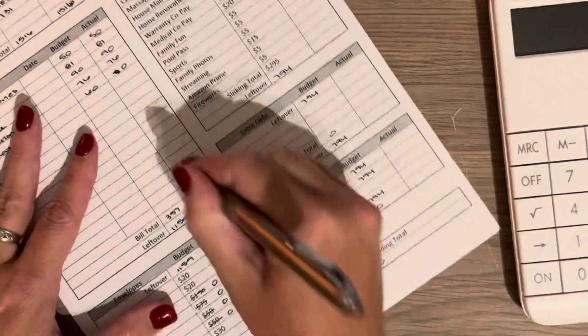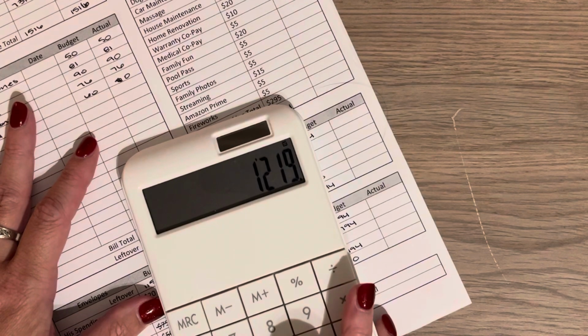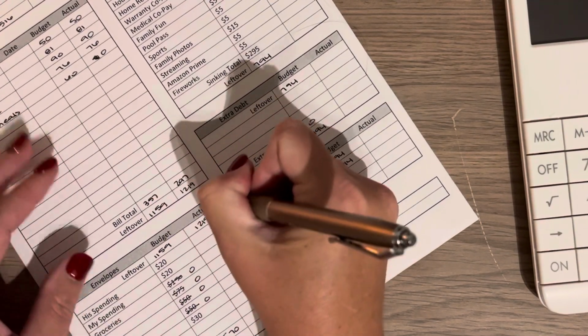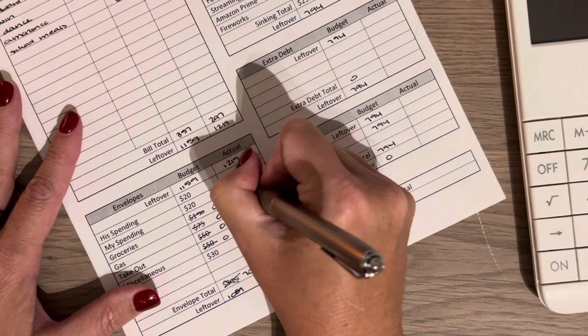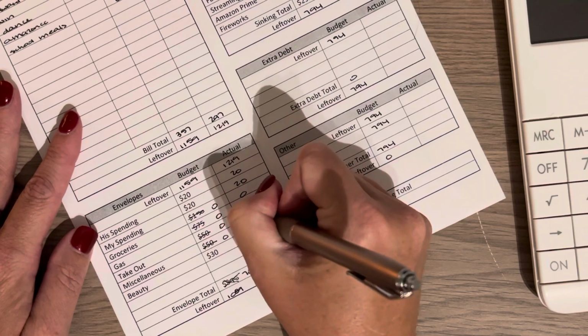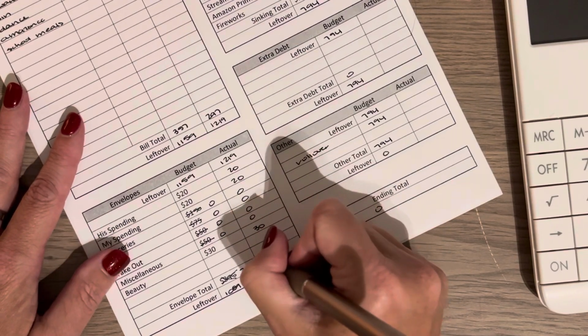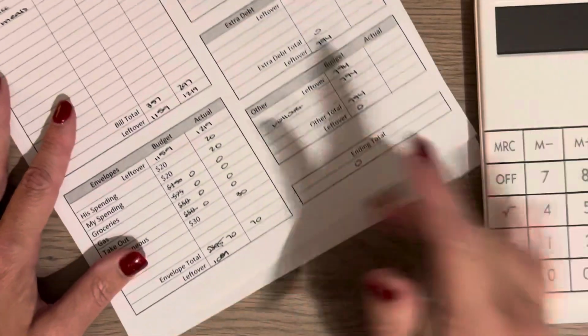That's $297. So we'll take $1516 minus $297, and that comes out to $1219. Moving on down here, my spending was $20. Mine was $20. We didn't do groceries, gas, takeout, or miscellaneous, but we did do $30 for beauty. So that did come out to $70. So $1219 minus $70 is $1149. So then we'll move that up here.